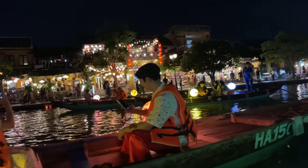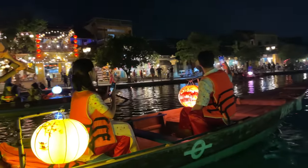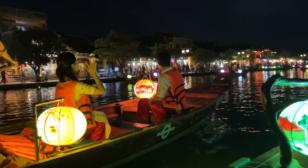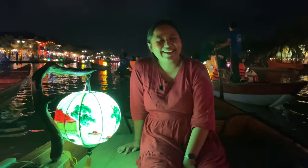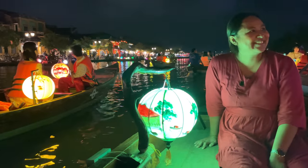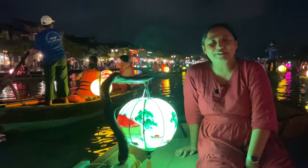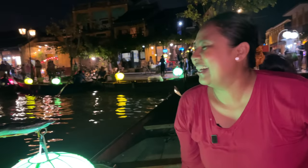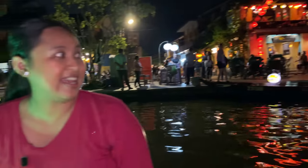Shots, how romantic and how cool is this actually? So many people everywhere around, each boat has a nice lantern room. Sayang seems to be enjoying it so much. So nice. This is like a lifetime experience. This is the end of our journey. We are docking back next to the red building, where we had a coffee somewhere here. So cool experience, isn't it? Yes, look at that.